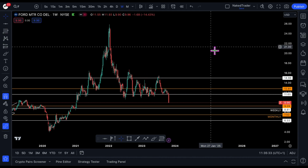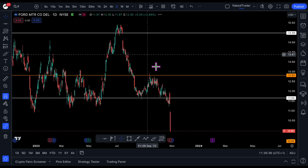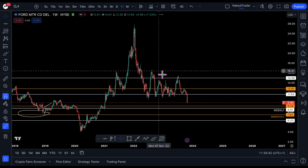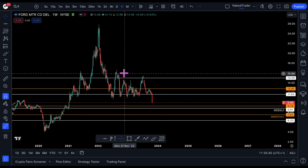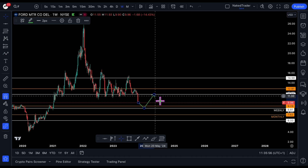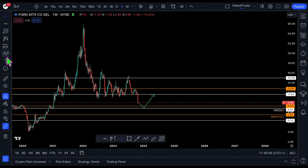Okay. Let me change to the daily. Okay, so I will make some plans for the coming days. What can we expect? Either a bounce from $8.81 and then trying to test the $11.65. If it doesn't hold support at $8.81, then the next test will be here around $7.52 and trying to go up from there.